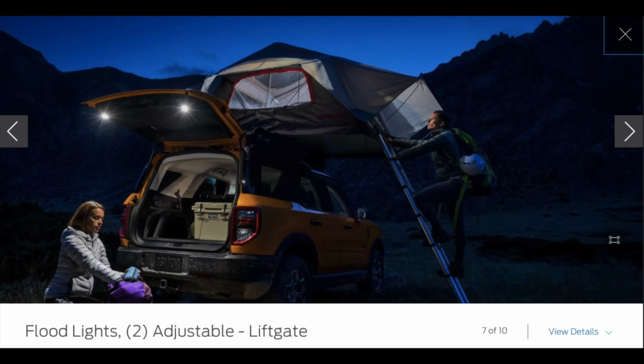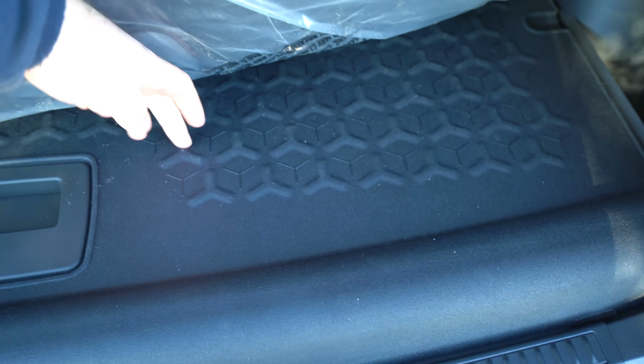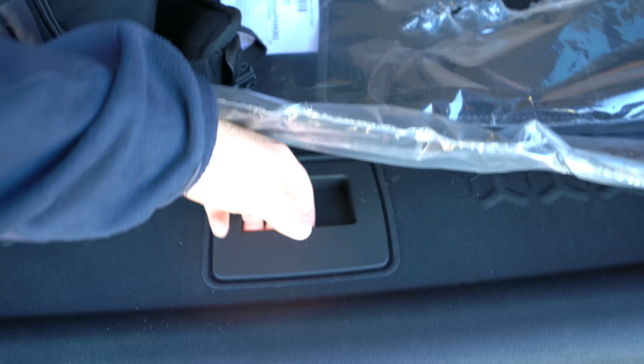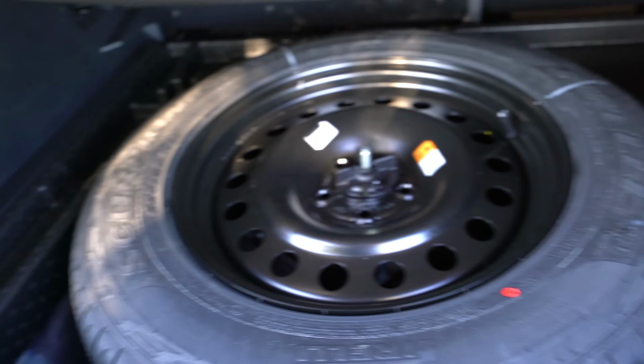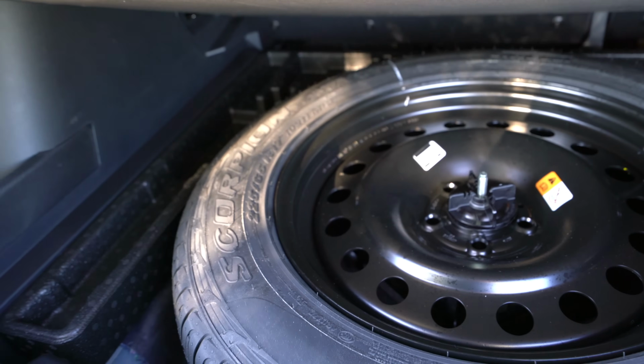Another thing is that you get a rubberized floor liner back here, so this should be really easy to clean and not get scratched up, or at least really care. You can lift this up and you get a spare tire down there, and it's a big spare tire with a little bit of extra room for storage.